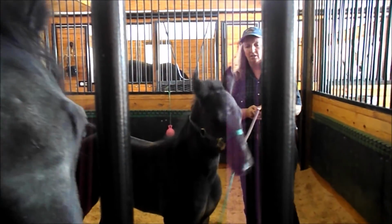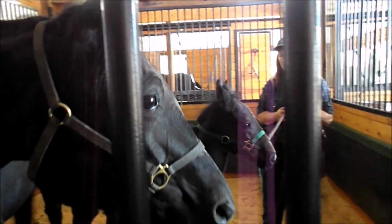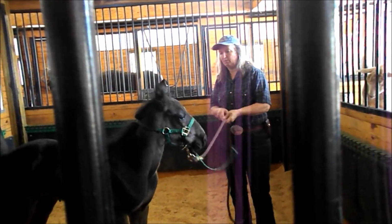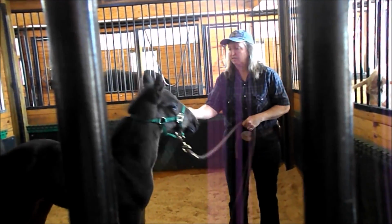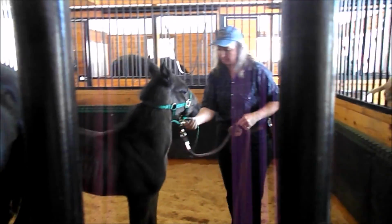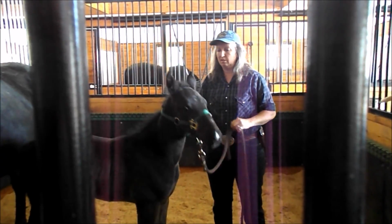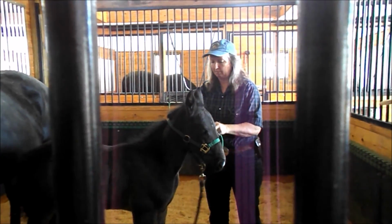So this is just showing you, this is a little foal I worked with. He was a stud colt. They're not born wearing a halter. He hates all this stuff on his face. They're not born given to pressure. So why do we have to halter break them?